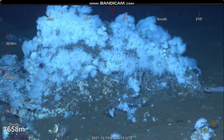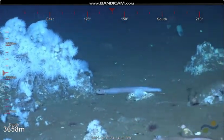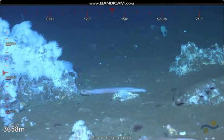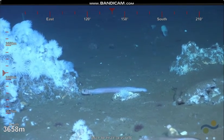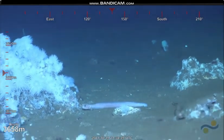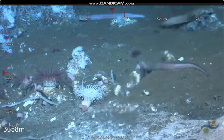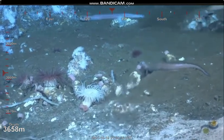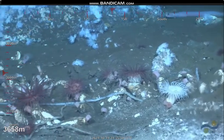And the little pink fish that looks kind of eel-like, that's a zoarcid. They tend to hang out in the vents. There's a lot of them around here. We passed a whole school of them laying on the seafloor. So this is pretty typical of the bacterial mats and the low temperature venting areas that we've seen.